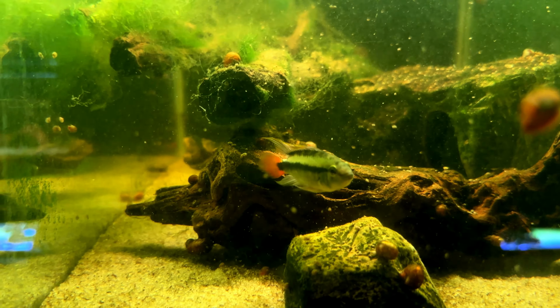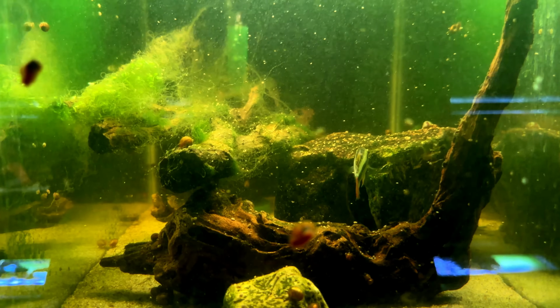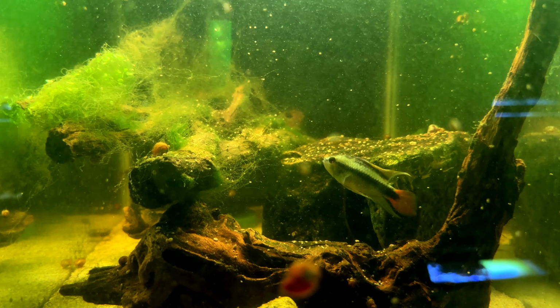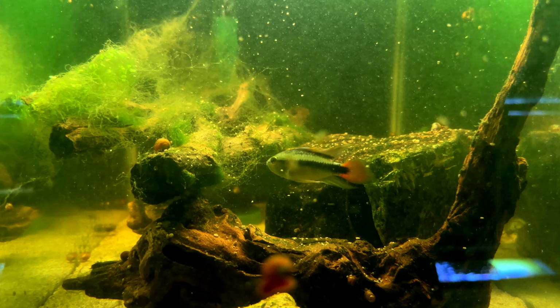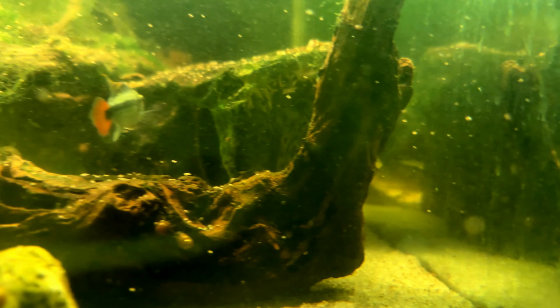And again, this is pretty much a no-nonsense, just breeding setup for these guys as I try to get them to spawn. There are some alder cones in here to lower the pH. The water is a little stained in tannins, but not yet. I still got a ways to go there. And hopefully you can see a female in the reflection back there.